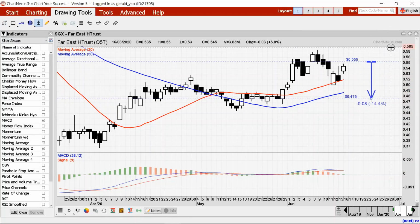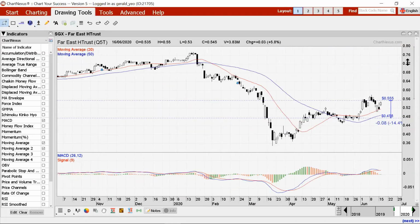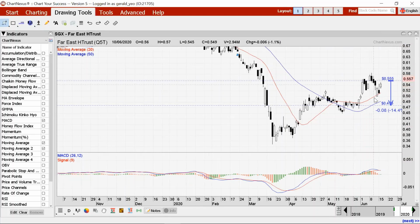Yes, this is still fine considering this is a penny counter. Like I said, penny counter, your percentage risk could be more than 10%. That is fine. Okay, so this is Far East H Trust. The trend is turning back up. More importantly, it has formed a higher low bouncing off the support. So that is Far East H Trust.